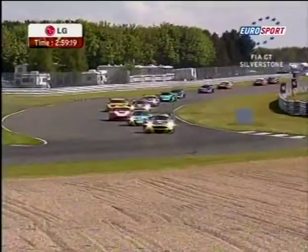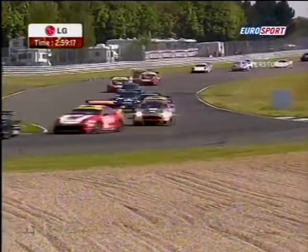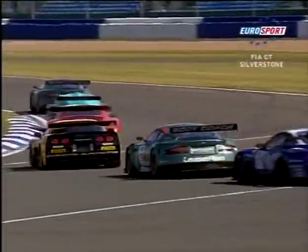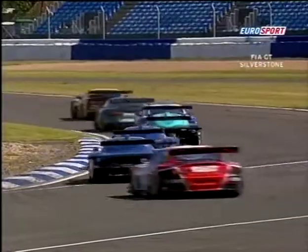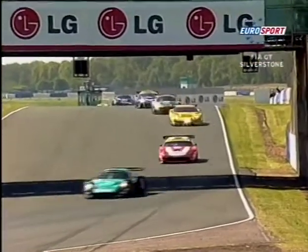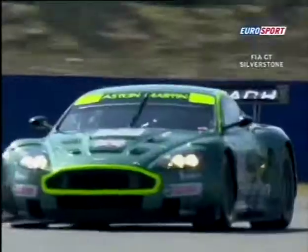So Prodrive cars, or Prodrive-built cars, filling three of the top four places, make that three of the top five, or four of the top six, because of course the Russian Age car is a Prodrive-built 550 Maranello as well. So one Maserati, one Corvette, interrupting the Banbury outfit's domination of the lead on this opening lap.